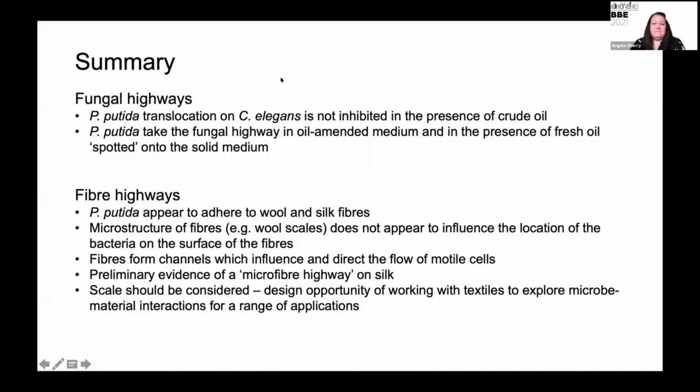So in summary, we've seen on the fungal highways research, Pseudomonas putida translocating on the fungus, and it wasn't inhibited in the presence of oil, which we expected. So Pseudomonas putida do take the fungal highway in oil-amended medium, and in the presence of fresh oil directly spotted onto solid medium.